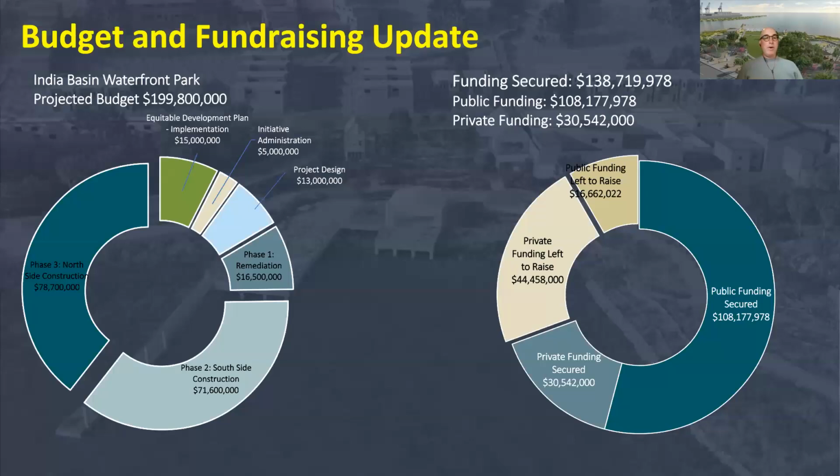And so we have funded the remediation, we have funded all of the design for all phases, construction for phase 2, and we are nearing our goal to fund fully the construction for phase 3, which is looking out a year from now. Next slide, please.